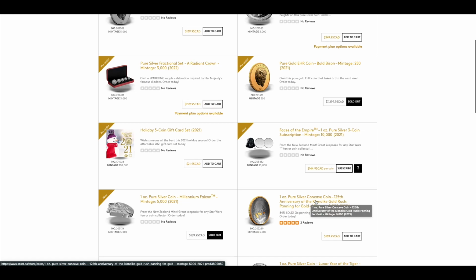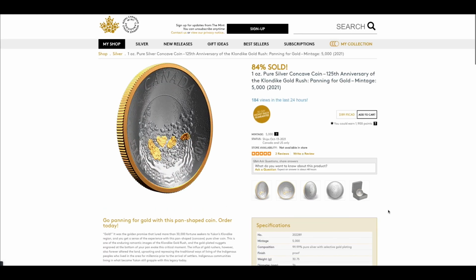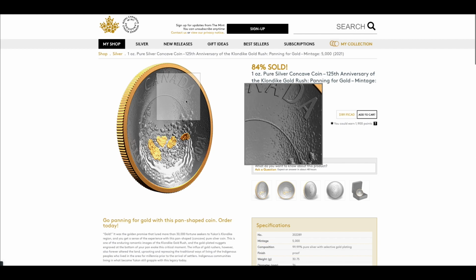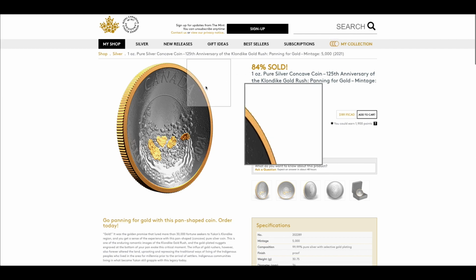All right, the last coin I'm going to take a look at here is the 1 ounce pure silver concave coin that commemorates the 125th anniversary of the Klondike gold rush. This coin here looks fantastic. It is gilded or plated, depending on how you want to call it. It's 84% sold already, so I think it's going to go pretty quick.